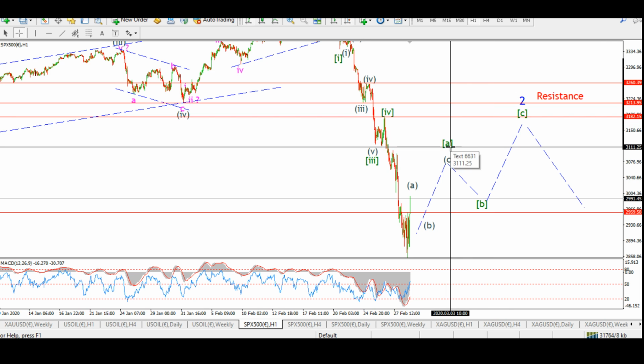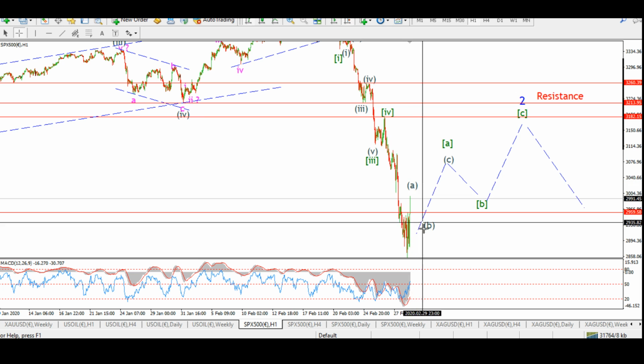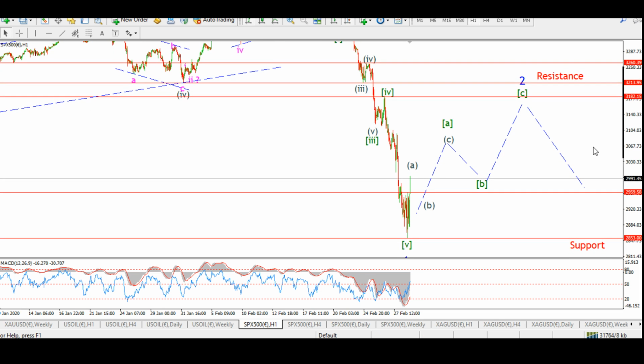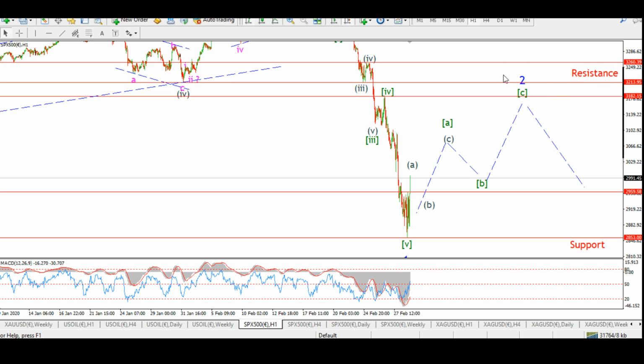Wave A will probably finish next week, so we'll look for 3 waves up in wave A, and before we start to turn it over into wave B again. So that'll be the outlook for next week. Wave 2 is where the next pivot point will happen before we pivot down into wave 3, and wave 3 should, like I said, push towards that 2300 level.